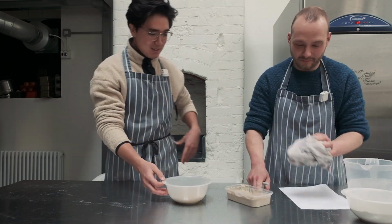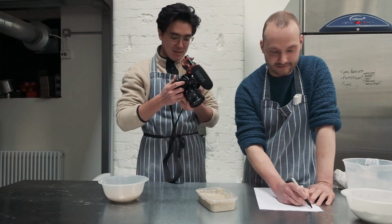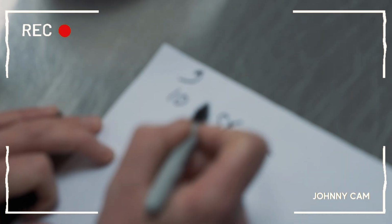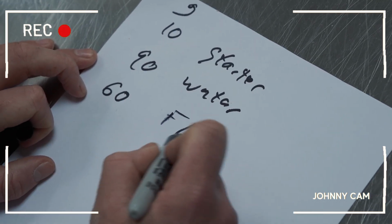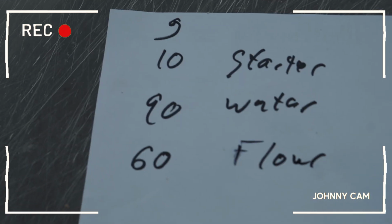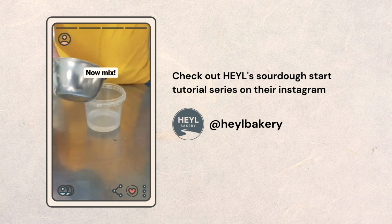My typical feed for an overnight starter is 10 grams of starter, and I'll do 90 water and 60 of flour. So that's just for keeping a small amount. I probably won't be making sourdough bread as often as you are. And I've tried to store starter before and it just separates out.